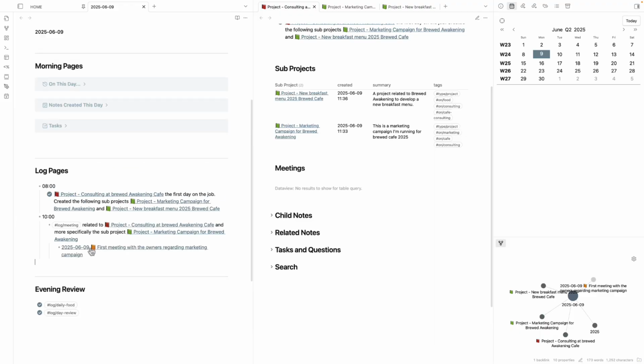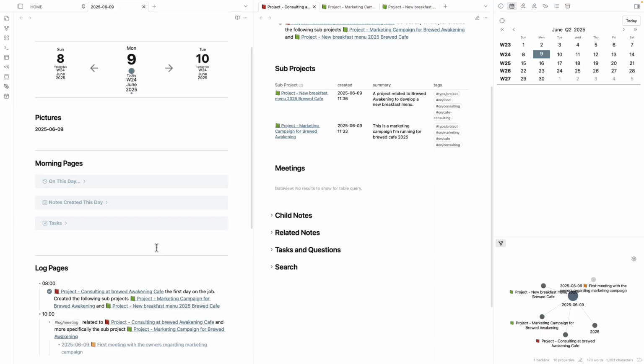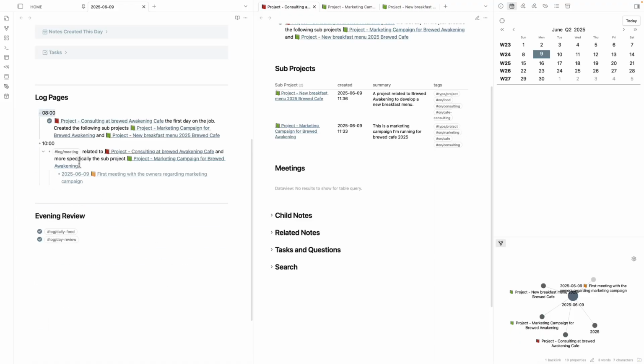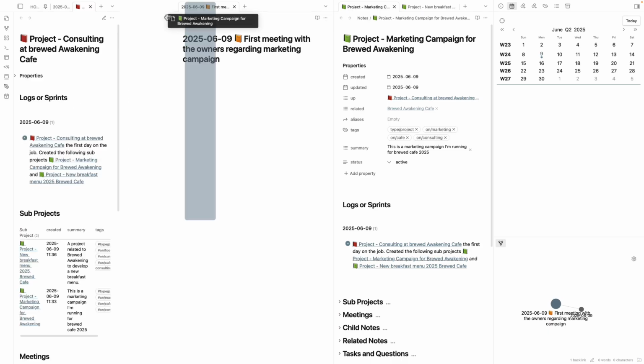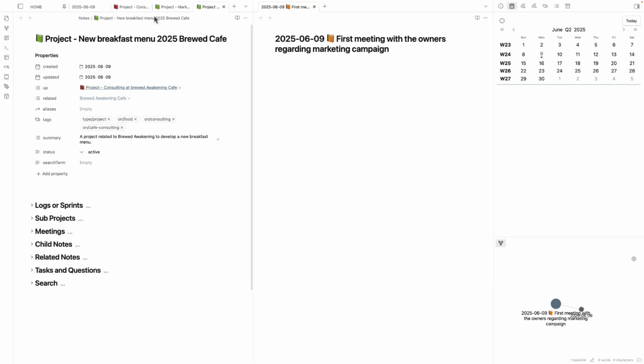Now we're going to deviate away from our main storyline for the day, which is indicated by these timestamps and the different logs that we send to different places. So we're going to deviate away to create the first meeting. And let's just move everything to this side, the projects and the sub-projects. And we're going to use the meeting template.